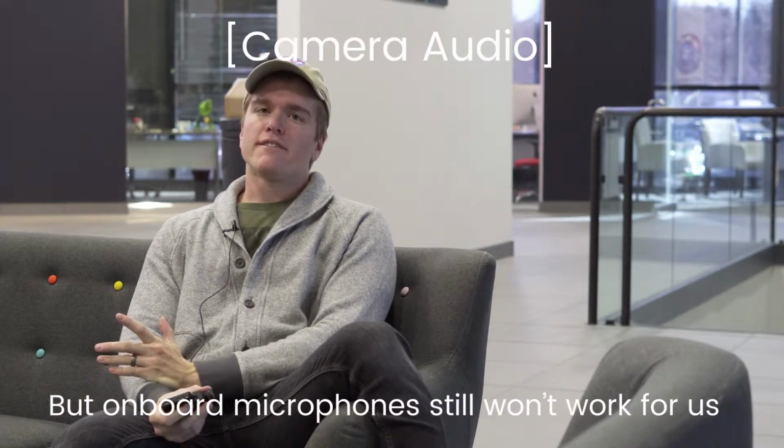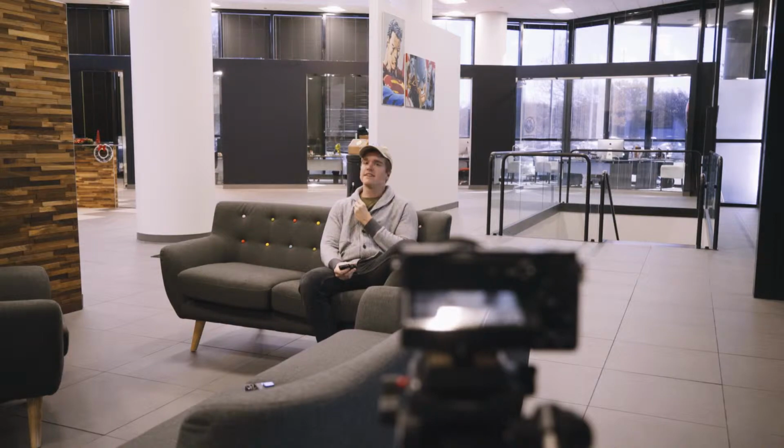So this is going to be the indoor scenario for the interchangeable lens camera. Really bright space, open. So it's going to give you a great image quality. You can't really beat it. But, you know, the onboard microphone's still not really working for us. So lavalier, always, just keep driving this home. Always go with the lavalier. It's gonna give you better, cleaner audio.